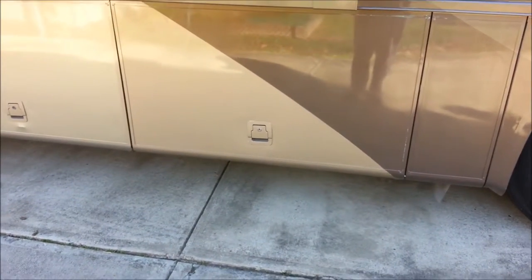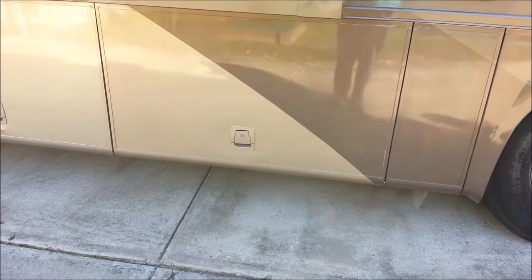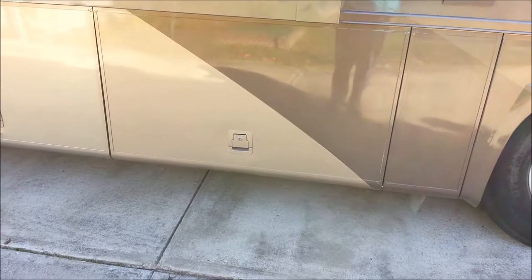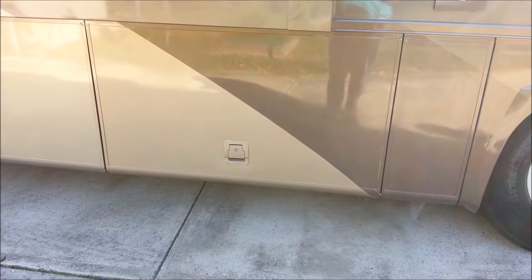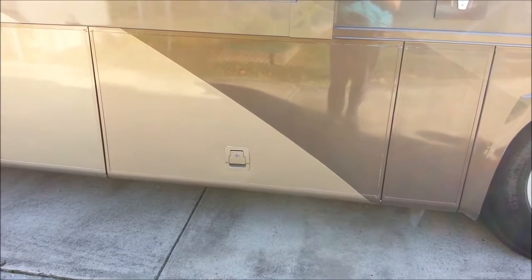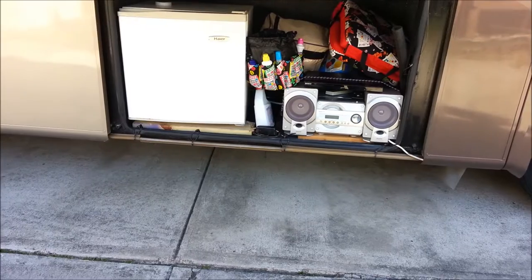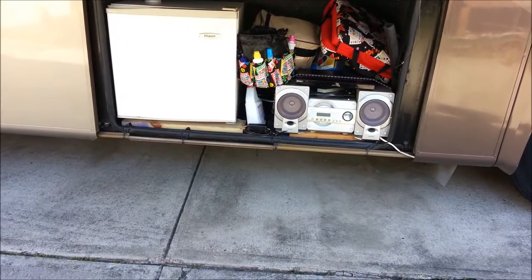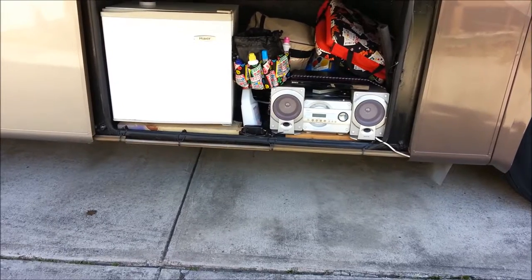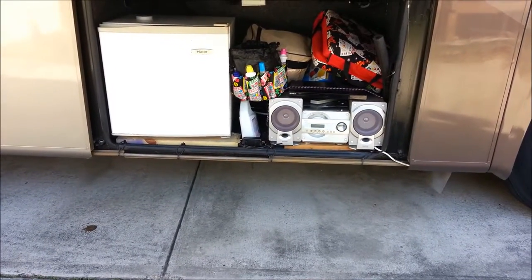Starting again at the front of the coach on the passenger's or right side of the coach, we are now where most of your outdoor living will take place. Almost every campground is set up with a patio on this side of an RV. The first compartment is an entertainment compartment. It currently has a small refrigerator and stereo system in it, but when we travel, we also install a television. The compartment is set up with connections for electricity and TV reception.